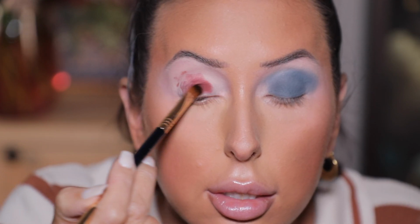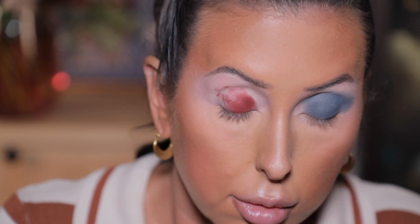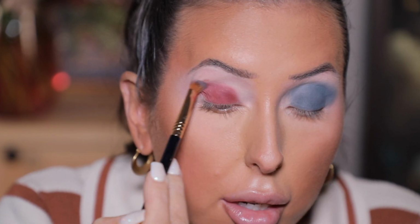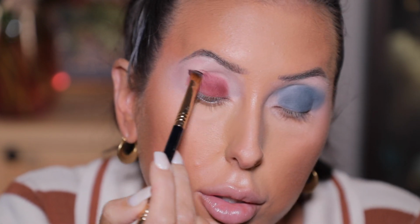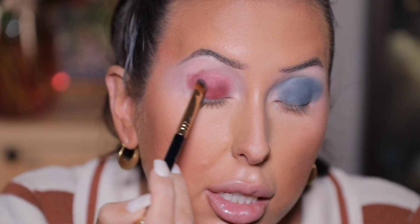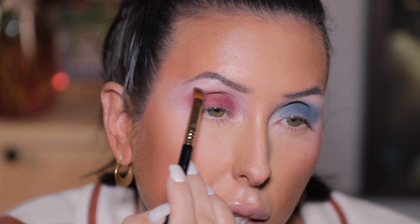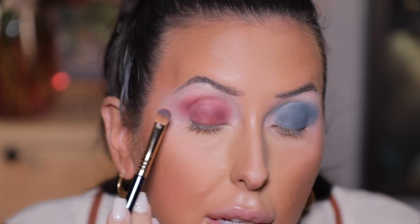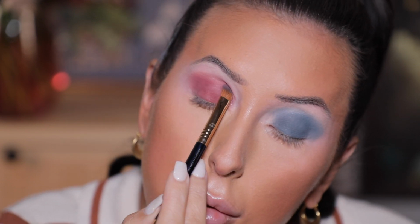Gonna put this red Demigorgon shade on. Again, I'm gonna use the tapping motions, and then I can buff a bit, but just pressing on first, and then blend, blend, blend. So I'm not really using the best brush for the blend, but you can see that it's not skipping or anything, just really, really cute.